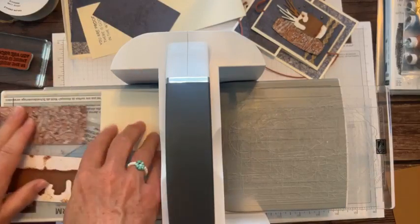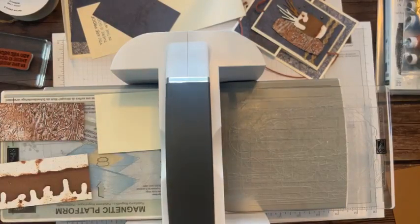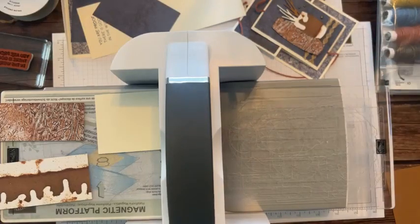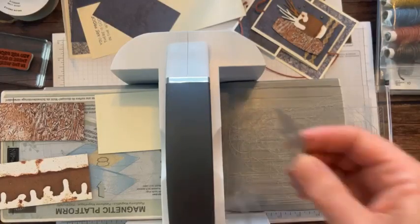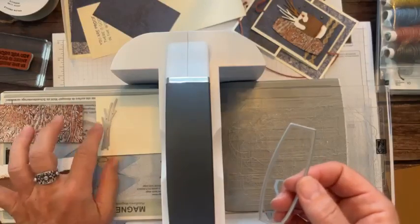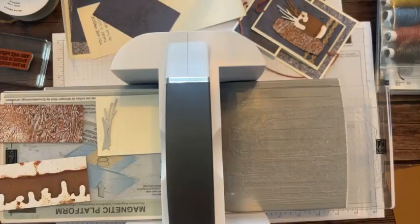Just love them. Okay, so we gotta run something through twice here because I only have one of those dies. Let's see, we got this and this and this. So this little spriggy thing, I've seen this used a million times, but we only have one of them. That would have been my one comment. If we could have had more than one of those, that would be very helpful, right?